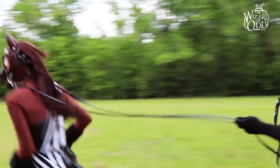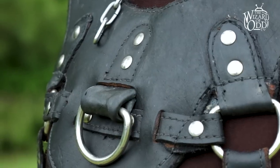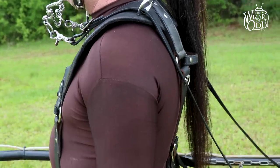All of our outfits that we make are based off of bio horse equipment or made out of bio horse equipment that's been rearranged to fit humans and can get very costly. People are very proud of their outfits they put together.